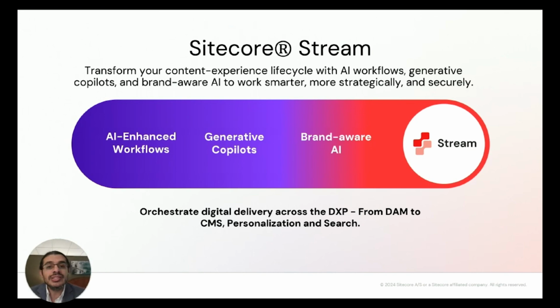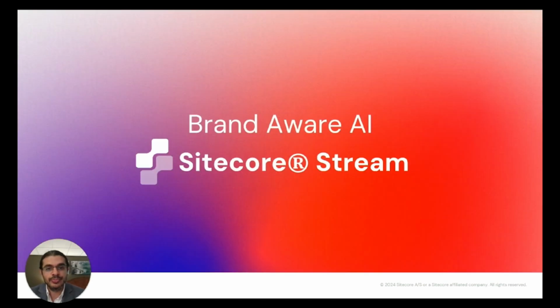And generative co-pilots are the capabilities that really bring AI and generative AI capabilities across the content lifecycle. AI-enhanced workflows is about orchestrating the work between humans and AI agents and collaboratively working together to deliver outcomes and jobs to be done. So our focus is to orchestrate digital delivery across the DXP, from digital asset management to content management systems, personalization, and search. So let's start off with brand-aware AI.